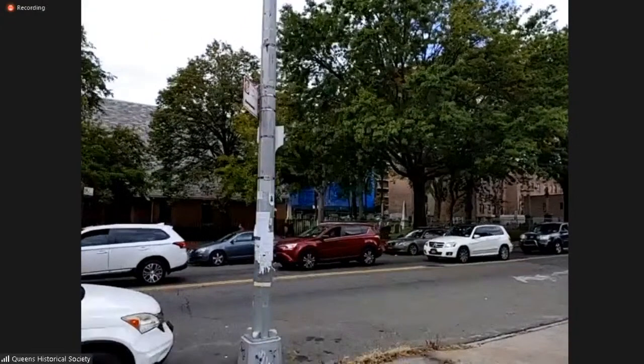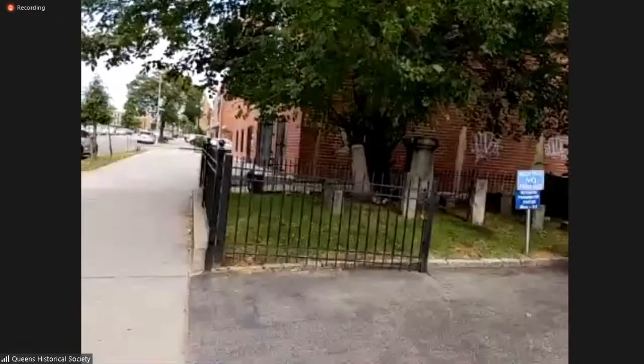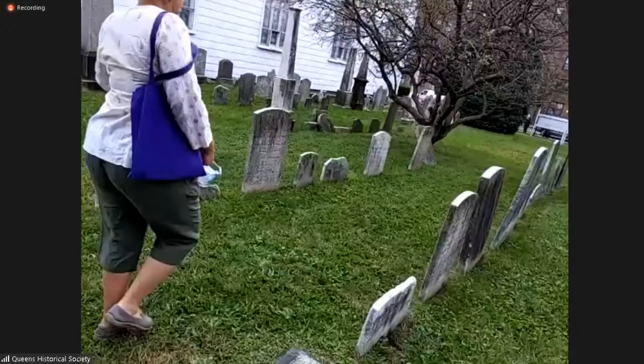We're actually going to walk through the cemetery because I do want to show you something on the front of the building.